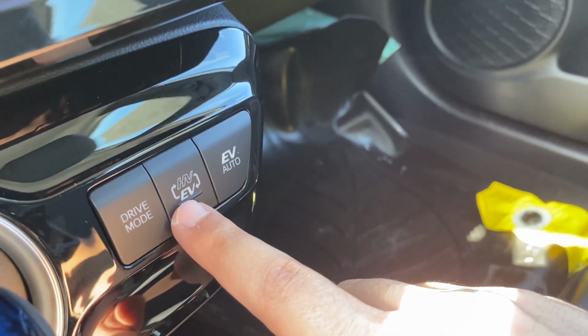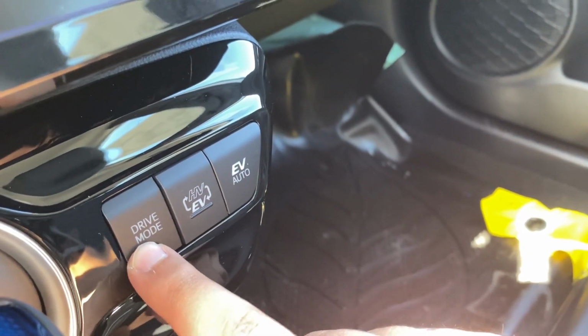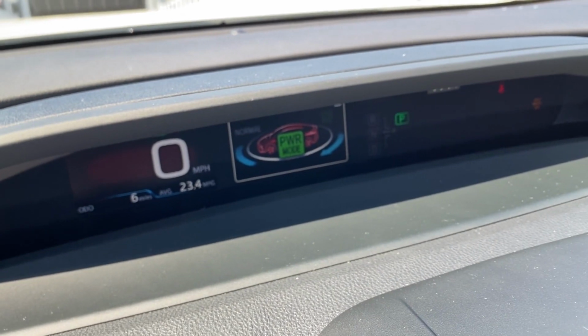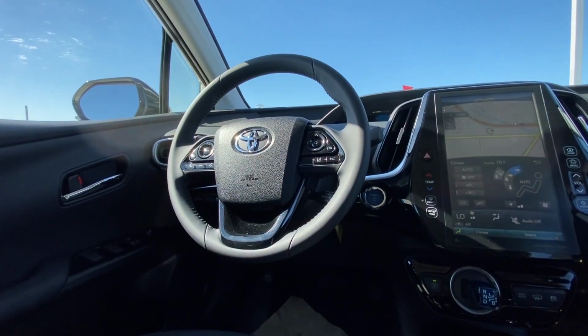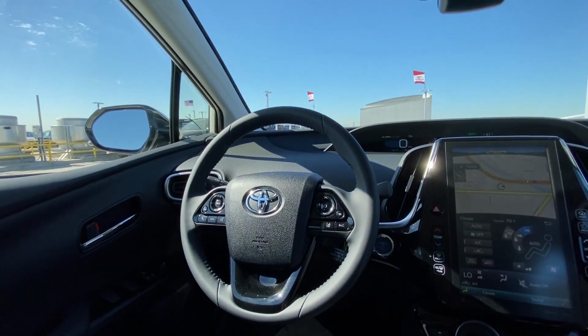depending on what you want to get out of the car, from power to full EV. But one thing I do want to tell you is the MPGe is great regardless of what mode you are in. So outside of that, let's take this car on a drive to really see what this car can do.